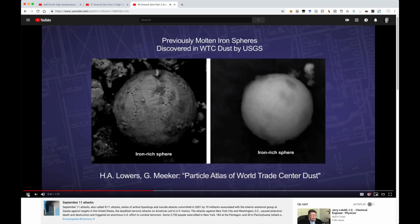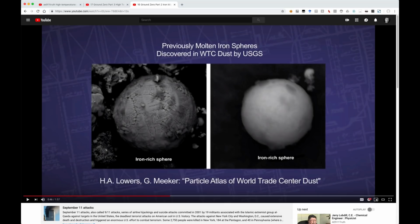Insofar, the USGS does not have a valid explanation for the presence of these iron microspheres. The USGS wasn't actually looking for an explanation for these iron microspheres. It simply noted what was in the dust. There was all kinds of things they found in the dust, and their aim was simply to catalogue what was there. And as we've seen, there's a whole bunch of explanations for iron microspheres being found in the dust.